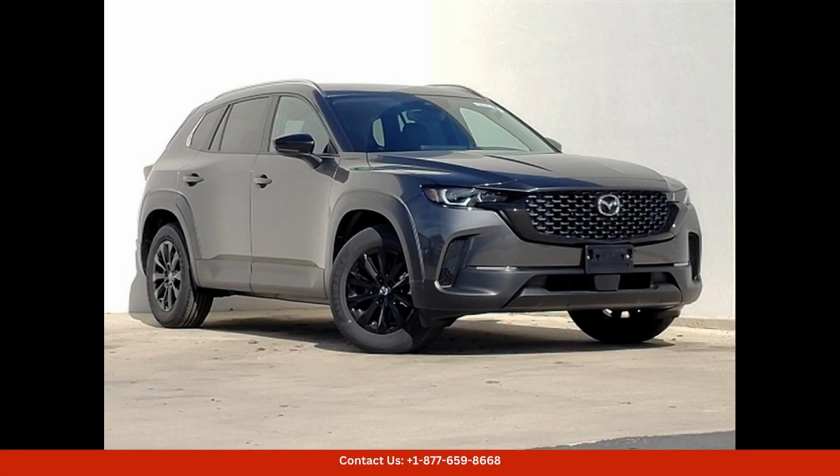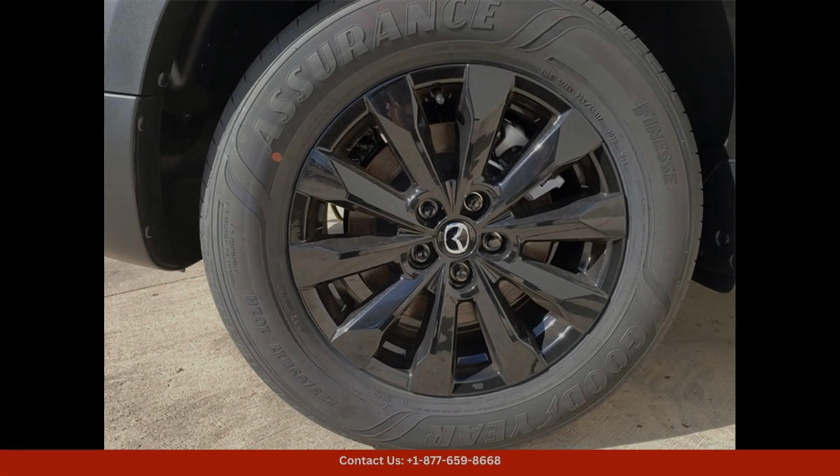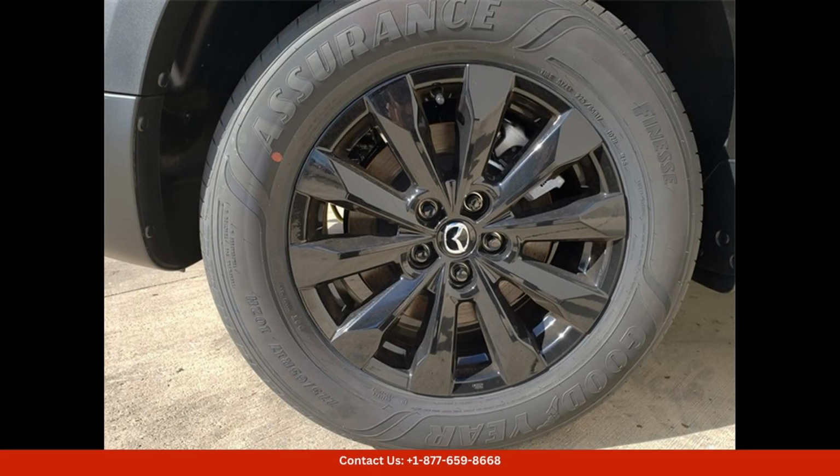The Machine Grey Metallic 2024 Mazda CX-50 2.5S Select Package is a stylish and versatile SUV that offers a sleek and modern design. This vehicle is perfect for any adventure, whether it's a daily commute or a weekend getaway.